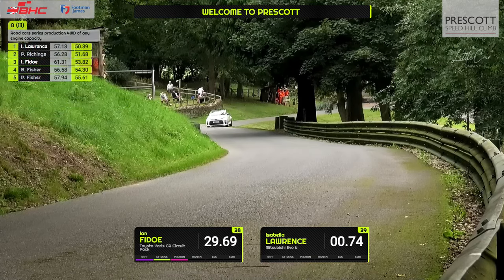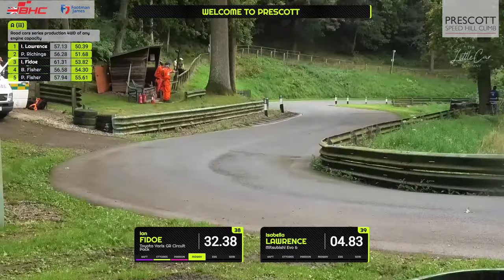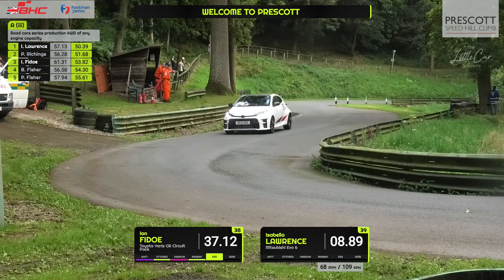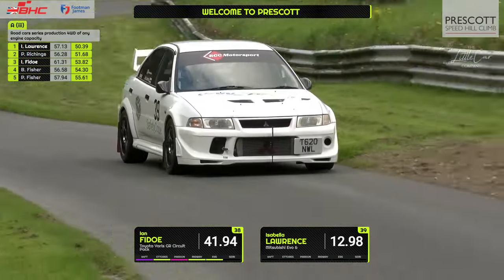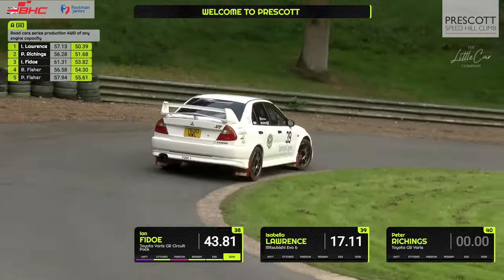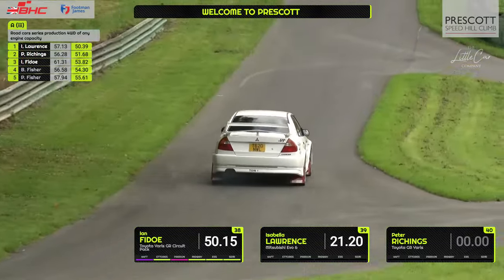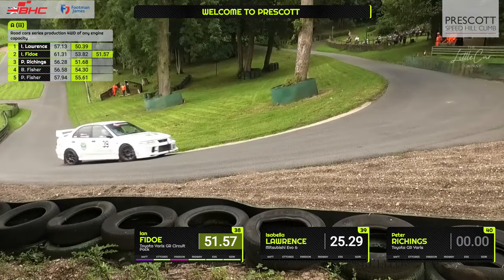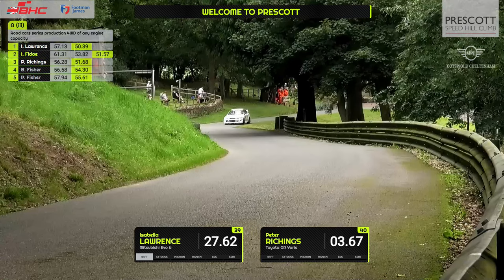Ian Fido followed by Izzy Lawrence in the Mitsubishi Evo 6. So she's got a little more horsepower than the Toyota. Ian should be with you. Yes, Ian already exiting the left-hander and into the entry of the semi-circle. This is a 1.6 three-cylinder turbo engine with some tricky differentials on that car from the circuit pack. And this is a car that's been very popular on the hills today.